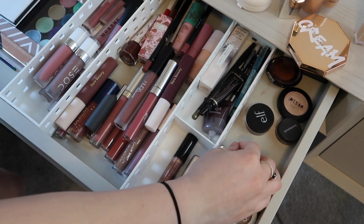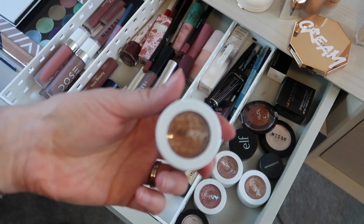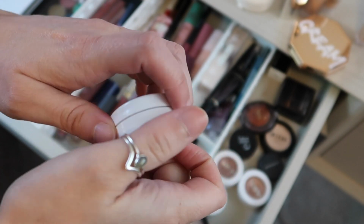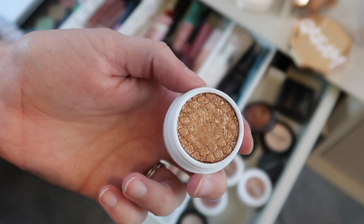I don't know how much I want to bring in. I do kind of want to bring in this ColourPop Super Shock shadow. I don't have a lot of Super Shock shadows, and I am trying to project pan the ones that I have, but I'm not sure if this one is actually any good nowadays. This is in the shade Lightning Bug.